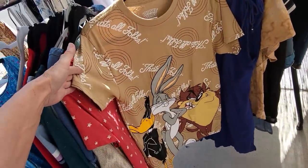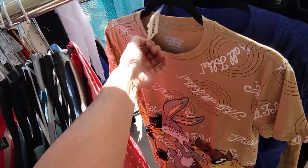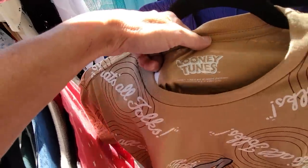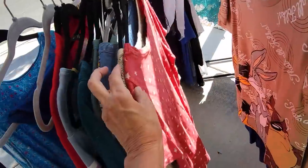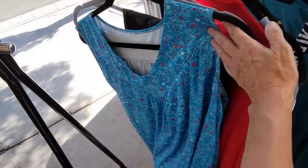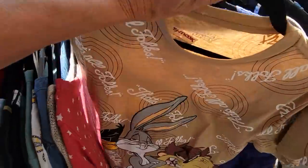Look at that shirt. I will grab that one. It came from TJ Maxx once upon a time, but TJ Maxx is a liquidation store. This is a Looney Tunes brand. It's not a TJ Maxx brand, so hello. It's still good. It's still good. How much is it for this little bread box? $1. It's $1 for the bread box. We'll do that. And your t-shirt?